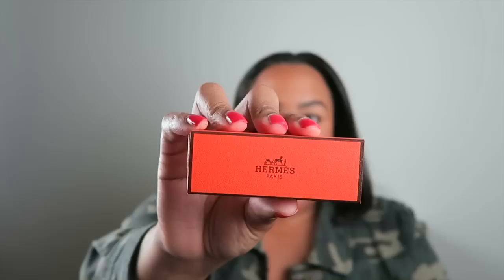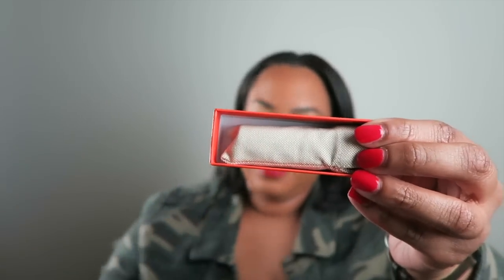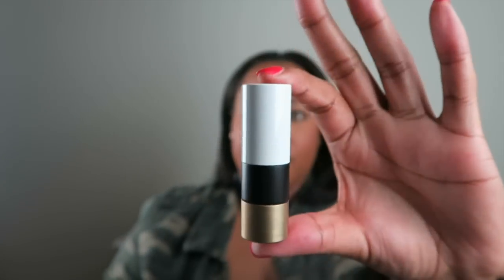This is the Hermes matte lipstick, and I got it in shade Rouge H, which I think is number 85. You guys, so this is what the lipstick looks like. I'll be doing a full review. Like I said, this is a work of art. The most beautiful Bordeaux burgundy color.